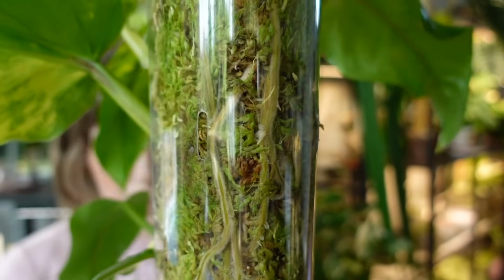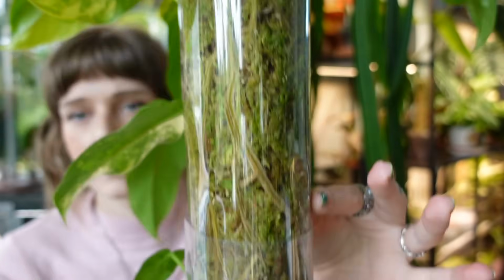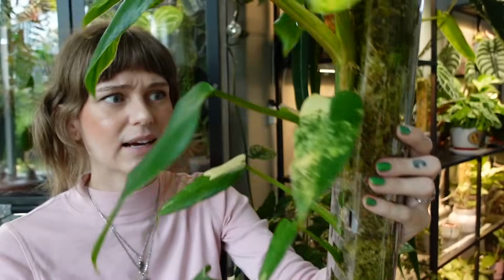really wants to climb. If you're looking for a good climber, this is actually a very, very vigorous, easygoing plant. If you want a variegated philodendron, I recommend this one. It grows so fast and the variegation's stunning. Yeah, I'm really, really happy with it actually. So yeah, philodendron domesticum variegated or variegata, whichever one it is.